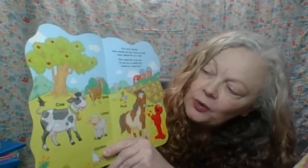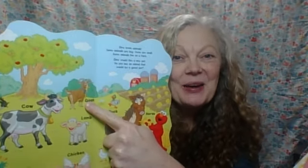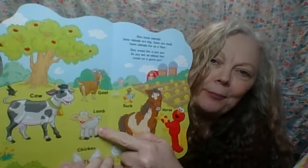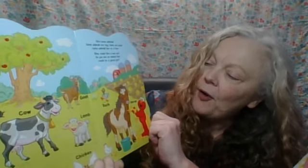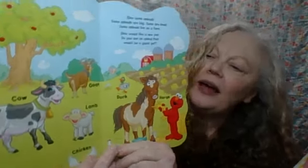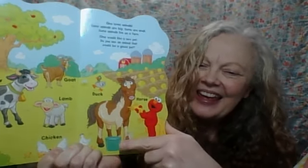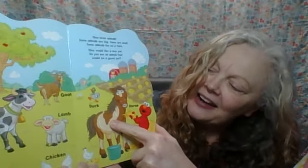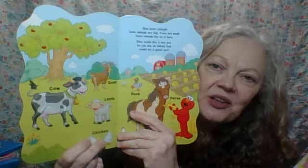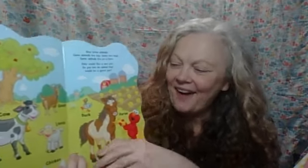I wonder. What other animals are there? What is this? That's a goat. Do you think a goat would be a good pet for Elmo? How about a little lamb? How about a chicken? See the chickens down there? How about a duck? How about a horse? Yay! Oh my goodness, so many animals. Which one do you think Elmo should choose? Really? Let's find out.